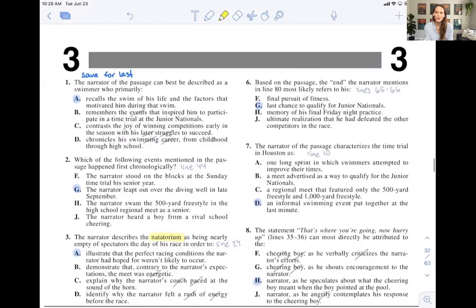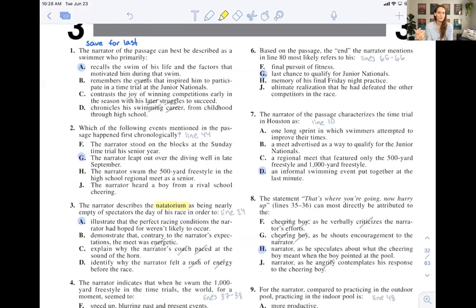You could, so Kay said, look for spectators. You could also look for spectators, but spectators is a little bit more common of a word than natatorium. So you may find that you see spectators more than once. I'm not sure if that's true for this passage, but that's what I would expect. And that's kind of the skill you can get better at, is just identifying what is the word I'm looking for and then getting really fast at locating it.